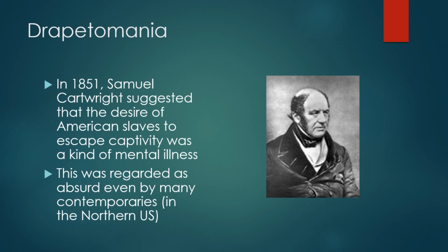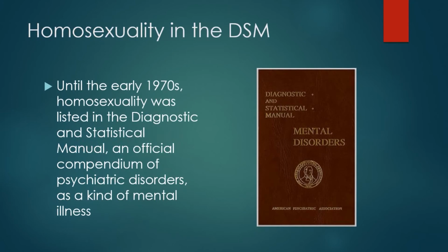Now, of course, we'd never do anything like that in the 20th century. Oh wait, we did. The Diagnostic and Statistical Manual, which is psychiatry's taxonomy of various mental disorders, until the early 1970s classified homosexuality as a mental disorder. It was a disease, according to this very official, very central collection of analyses of diseases. To be fair, homosexuality was strongly correlated with mental distress back when it was considered a disease, but that might be more correlation than causation.